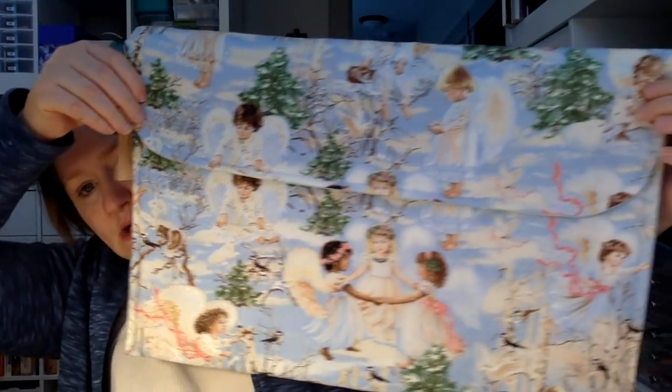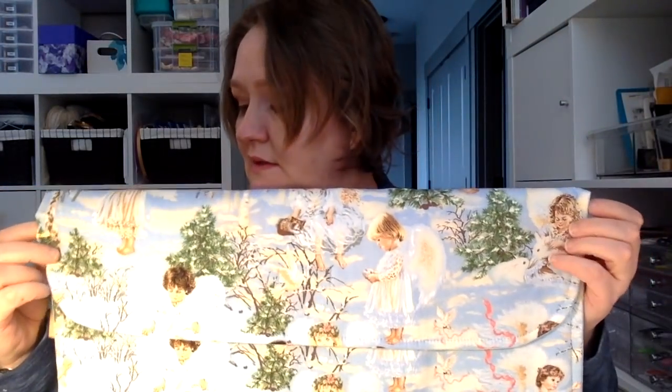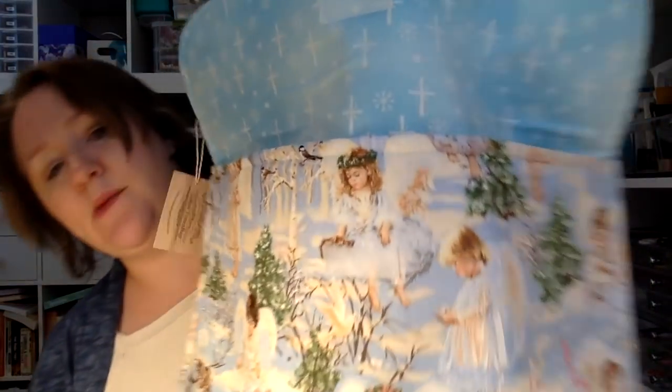And then, now we're going back to Garon tote bags. So all that stuff was sitting on top of this Garon tote bag. So it's angels. Can you see that? I saw this on their website. So this is a big one. I think this is 12 by 18. So it's a lot larger. And you see the inside fabric.